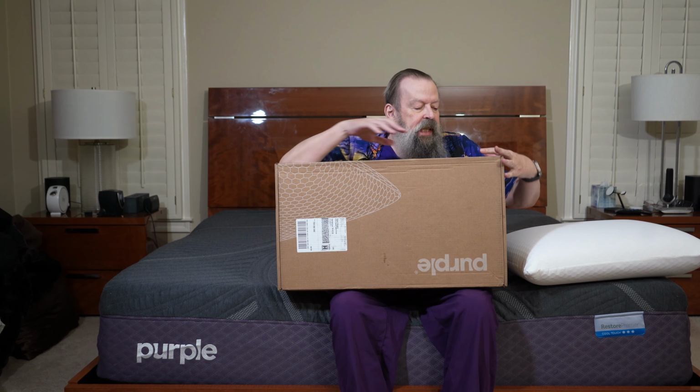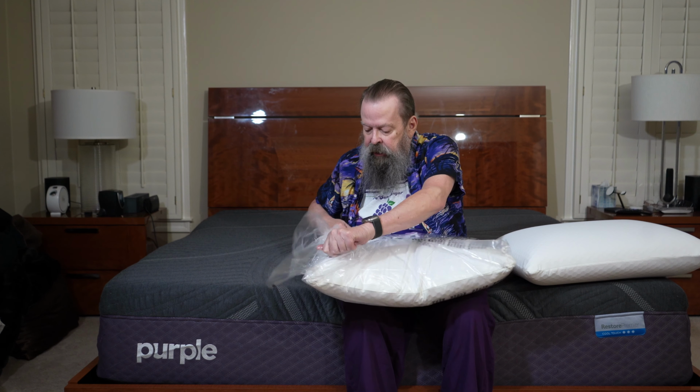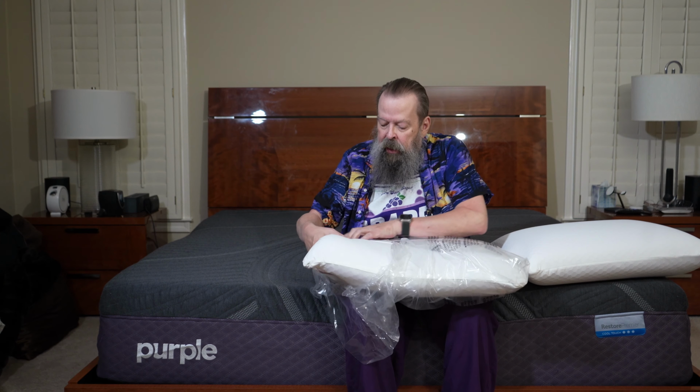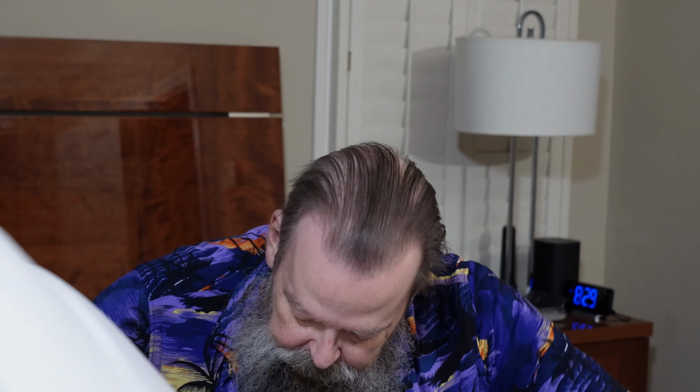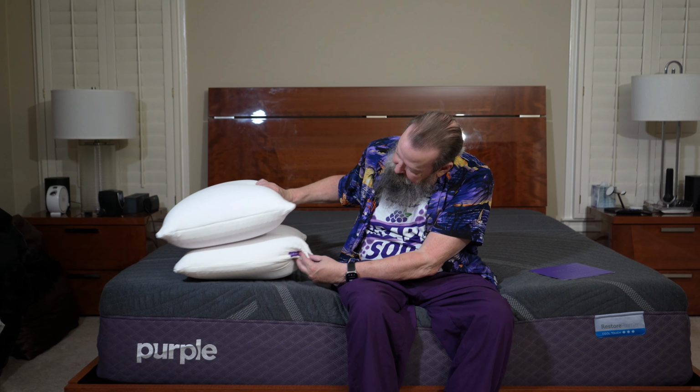And the reason I'm mentioning this return policy now is because I got two pillows. They have multiple sizes. They have a short and a tall, a 5.5 inch and a 6.5 inch. So I got one of each, and I figure whichever one is right for me. Okay, well clearly this is the 6.5 and this is the 5.5. So I will determine which of these is best for me, and I also have 100 days to return these pillows if they don't work out.